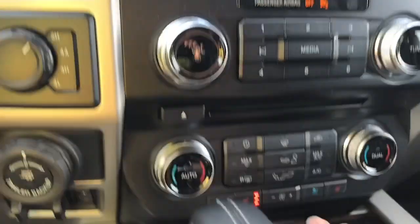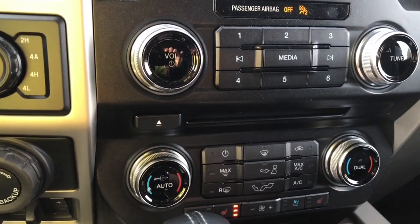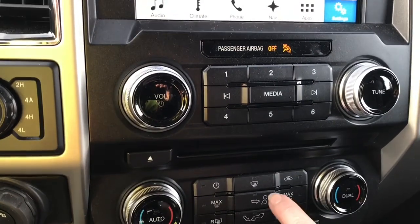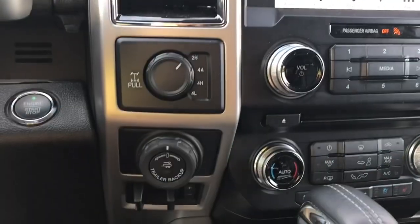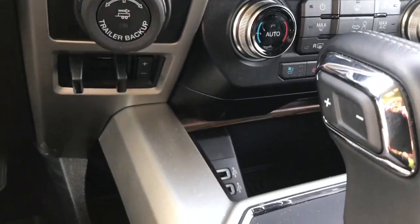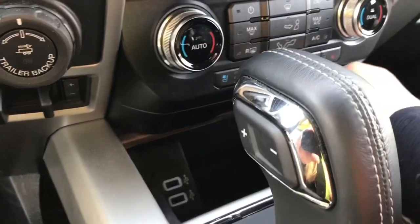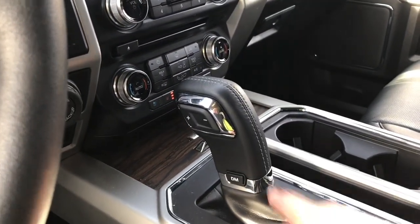There's a CD player and dual climate control on either side there, as well as heated and cooled seats, AC and max AC, front and rear defrost. Off to the side, 4x4 with locking differential, pro trailer backup, and integrated trailer brake controller. And in the cubby, a couple of USB outlets, and then you can just push this and it'll close it up for you, and you've got that nice wood grain inlay.